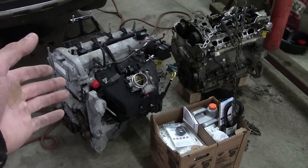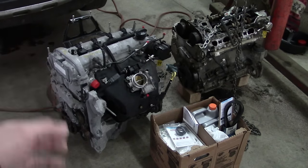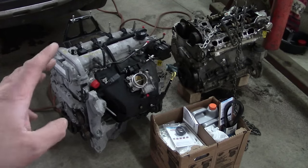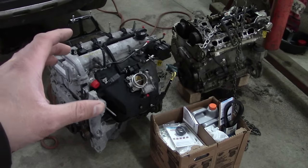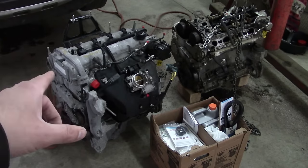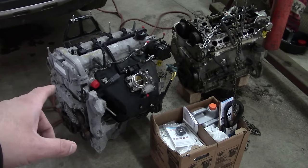So basically there's no end in sight on that. They had no idea when they were gonna be opened back up. So I called another salvage yard a little bit further away. They had an engine. It was quite a bit more expensive. The first one I looked at was $1,600. This one was $2,000. But it has half the miles.